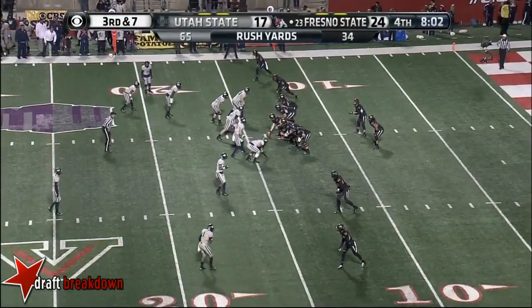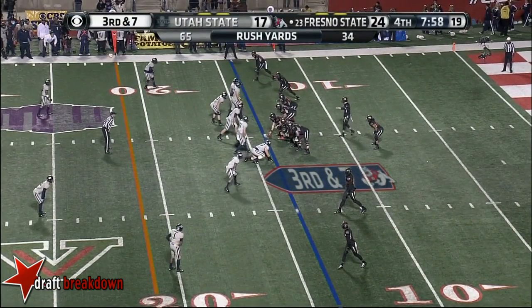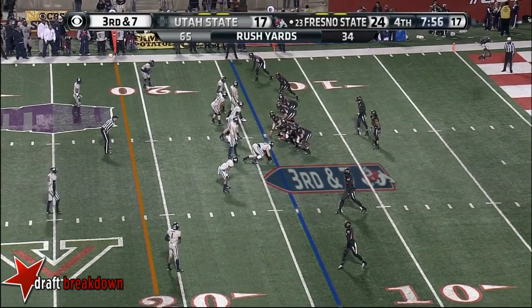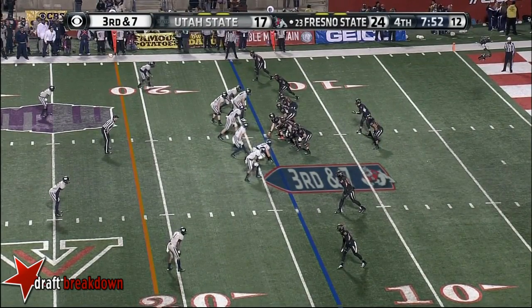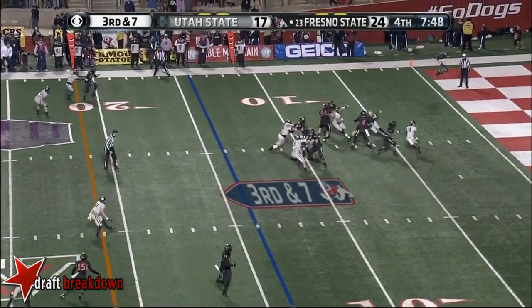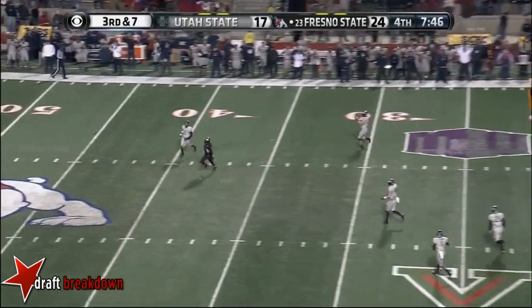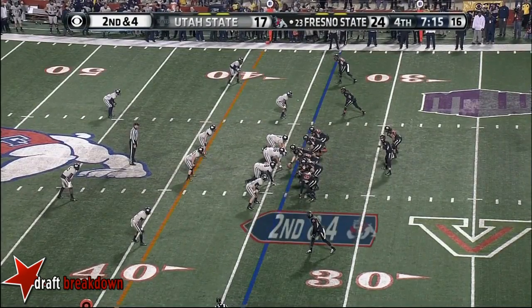The run calls on 1st and 2nd down, and I don't blame him. First time in 7.5 minutes, the Fresno State offense has been out on the field. And they're faced with a 3rd down and 7. And Utah State gets the ball right back. Pressure coming from the outside. Carr steps up, incomplete. To keep this drive going.